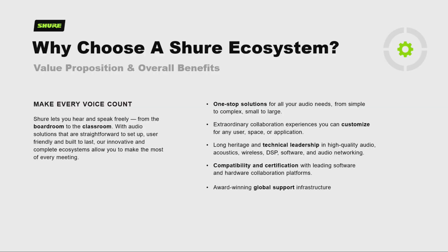But what is a bit newer for us is working closely with the audio video conferencing vendors to make sure that our hardware is highly compatible with the system. So when you connect our audio systems over USB to the conferencing platforms, you're guaranteed to get a good sounding system. And hopefully not many of you really need to call upon this, but we do have award-winning global support. So should something go wrong, we're here to make it right for you as quickly as possible.